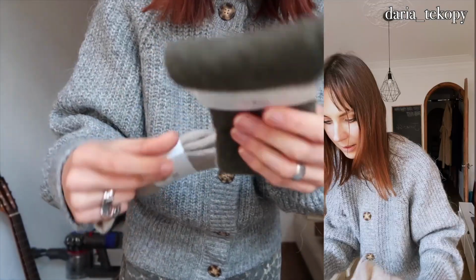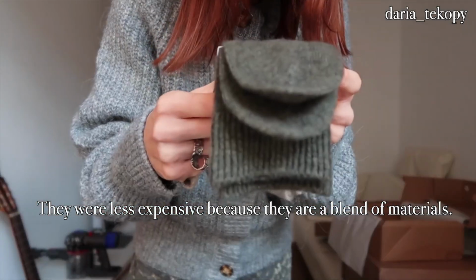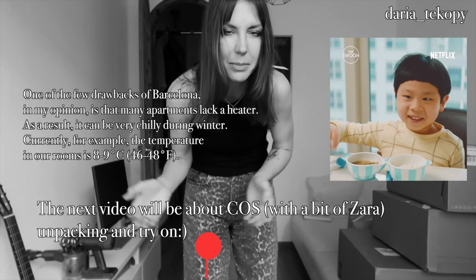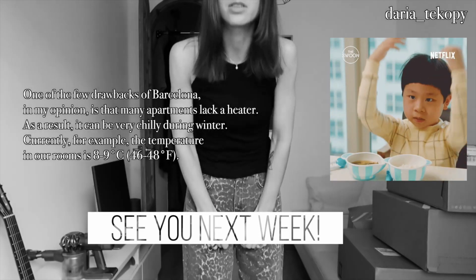And the other ones are in green, I think. They were a little bit cheaper because it's a mix of materials. I don't know why, but I just feel so happy that I got these socks. In our apartment we don't have any heating. We bought an electric heater, but it's very expensive and it doesn't really work well, so we don't really use it. It's just very cold.